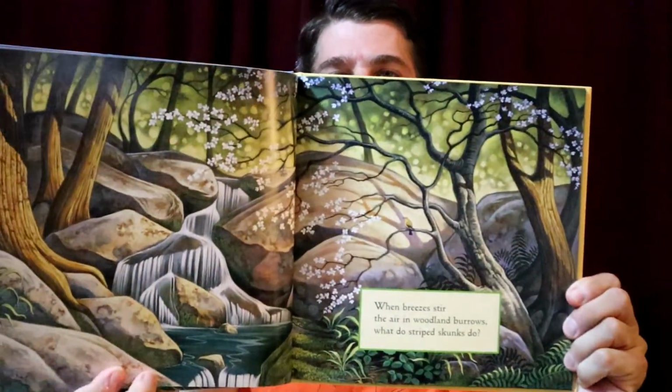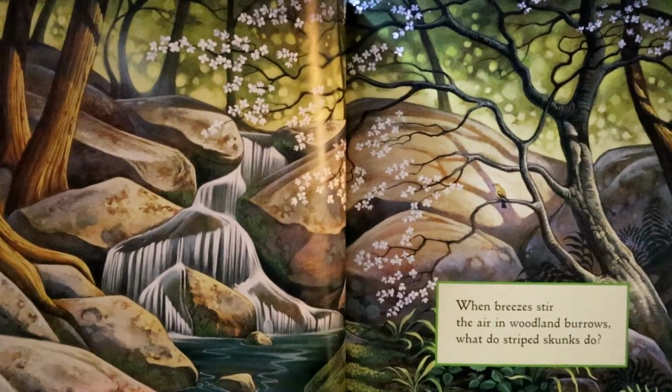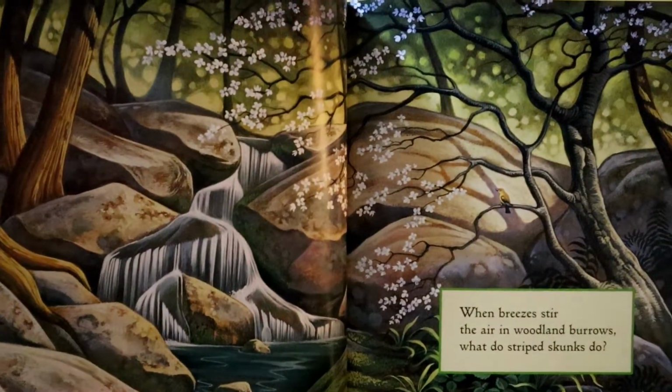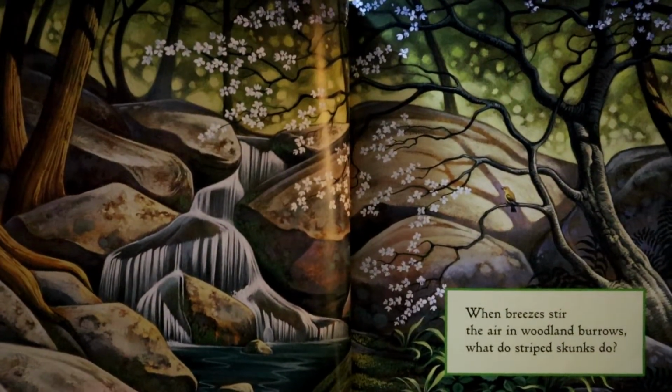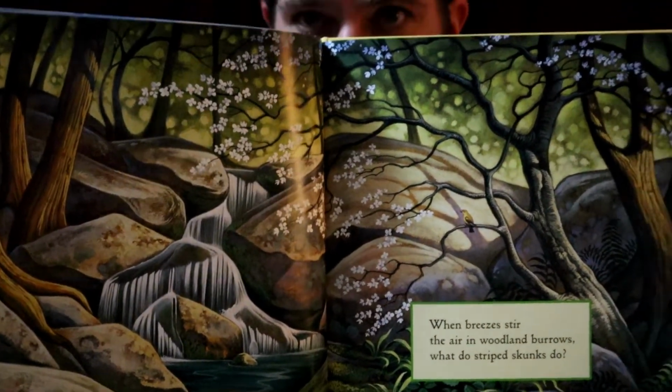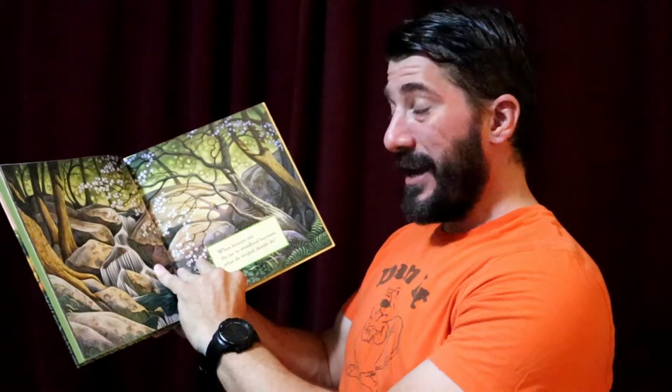Okay, this is another continuation of the first picture we see, as we can see the flowing creek and tiny little waterfalls gushing water down on the rocks. And then you got the blossoms of the white cherry trees just kind of in full bloom as spring has just entered. Let's go ahead and find out what the skunks do.